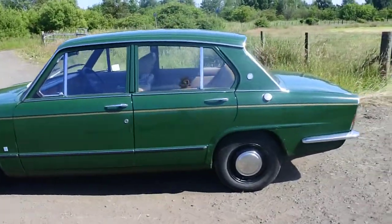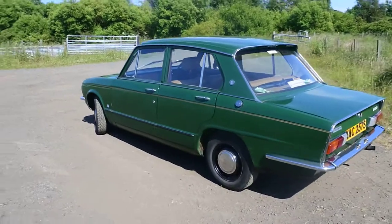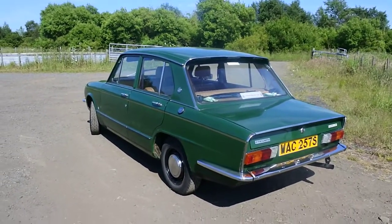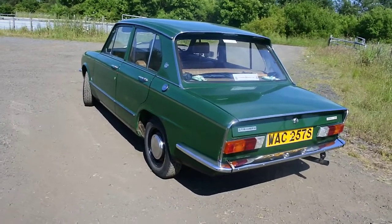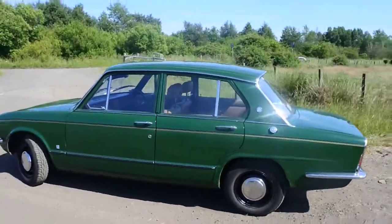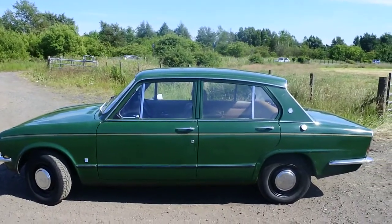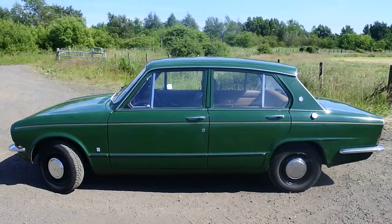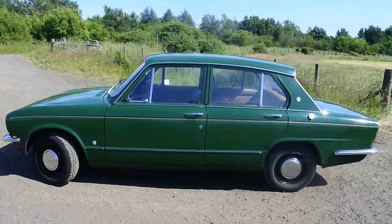Dolomite 1300, the Dolomite being the last small saloon built by Triumph that was designed in-house. The replacement was the Triumph Acclaim, which was a license-built Honda. So the midsection of this car, from the front to the rear bulkheads, is all mid-60s design, carried over from the Triumph 1300 of the mid-1960s.